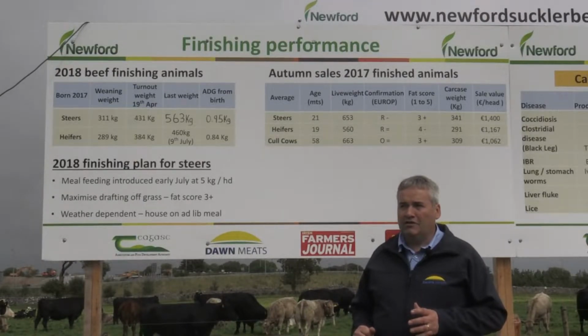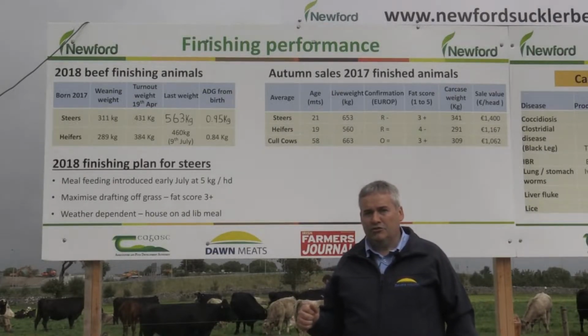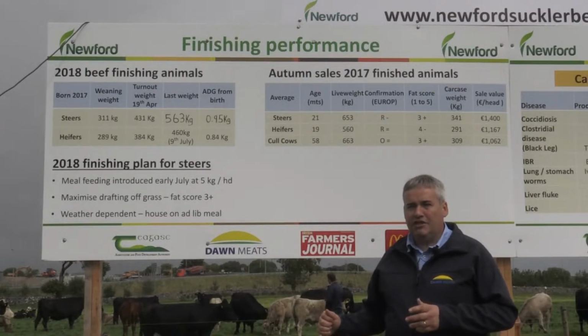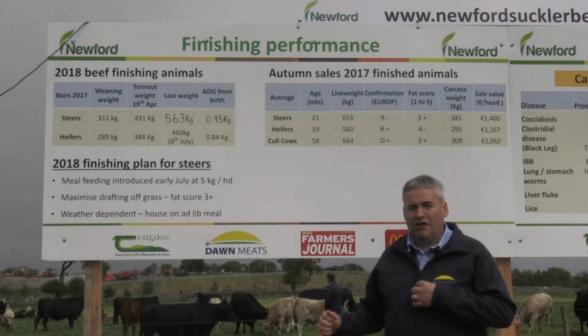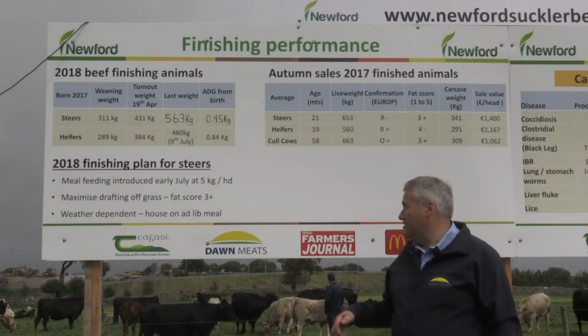Prior to that, we'll hopefully get about 20 of them off grass. That's our plan, to get about 20 of them off grass and then house the rest. The reason for housing these animals first is that the weanlings on this farm are very important, because they'll be weaned at that stage, and from a health point of view they're better off outside to mop up that grass.